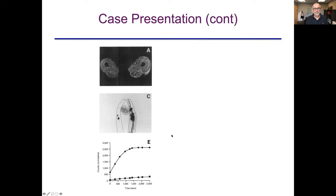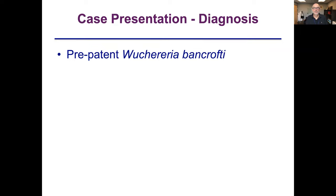This actually was true lymphedema in the patient that I presented. I don't have time to go into all the details. We ruled out onchocerca and some other things, and what this turned out to be was what we call prepatent W. bancrofti. It turns out that in all these studies where people infected themselves or their colleagues, in the first several weeks, as the L3s move to the lymph node, it actually induces a transient lymphedema.